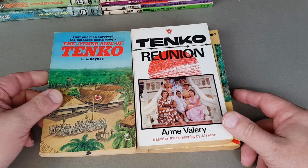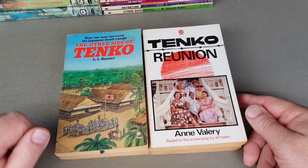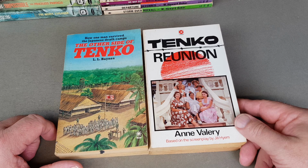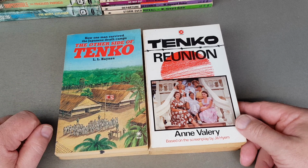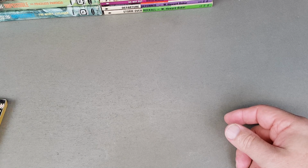Then you've got the other side of Tenko, which is actually, I keep this one with my Tenko books, but this came out around the same sort of time. And this is looking at the British concentration camps near Singapore. So yeah, Tenko, good series. 3 seasons, tell the entire story from start to finish. And once again, if you've never seen it, I do recommend the story of Tenko.